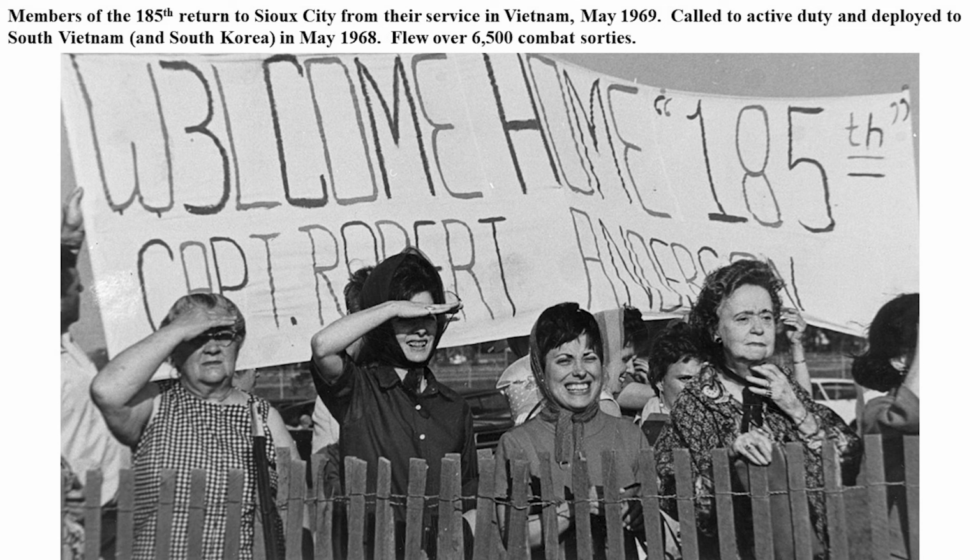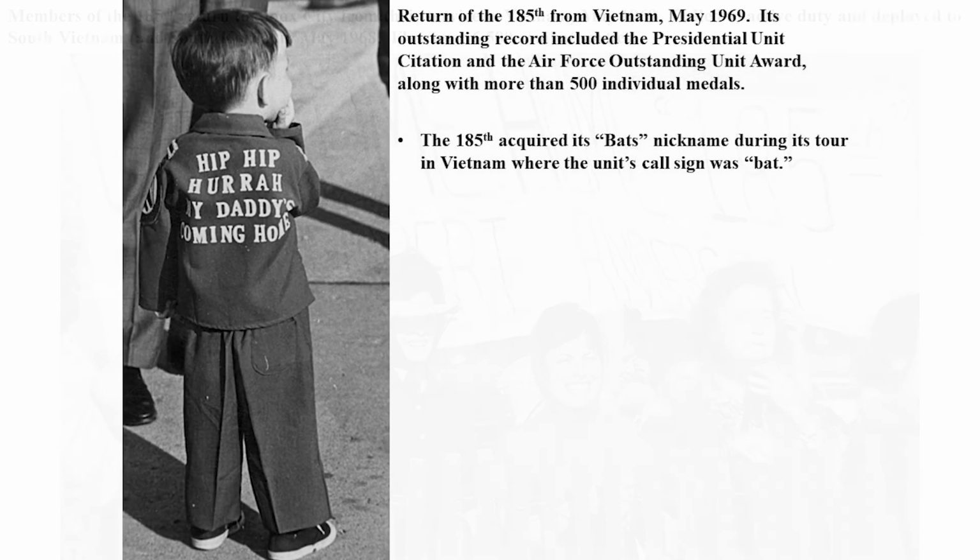And here, the local 185th was activated in May of 1968 and continued through 1969 in Vietnam and won many decorations for its service. And so this is a picture of the members of the 185th coming home after their service in Vietnam. The 185th became known as the Bats because that was their call sign during their time in Vietnam.